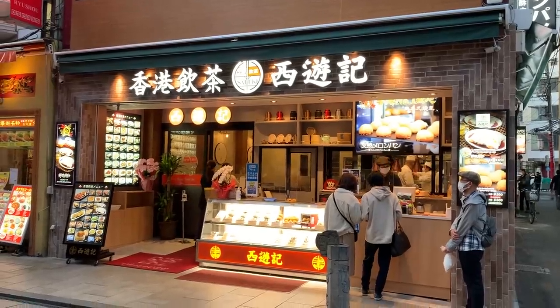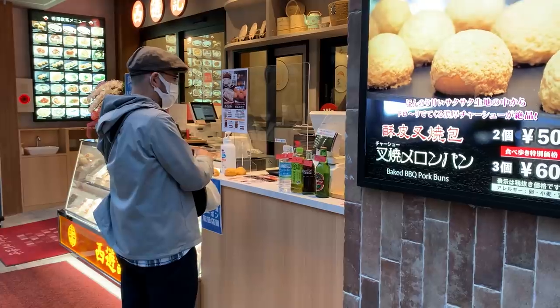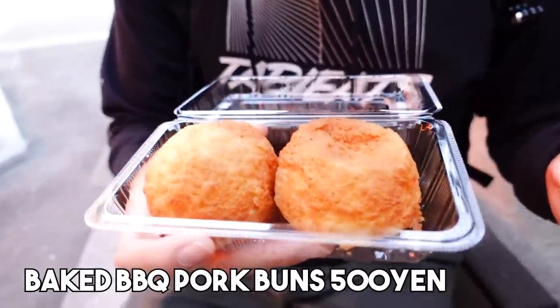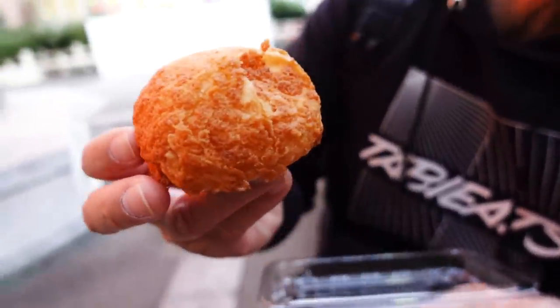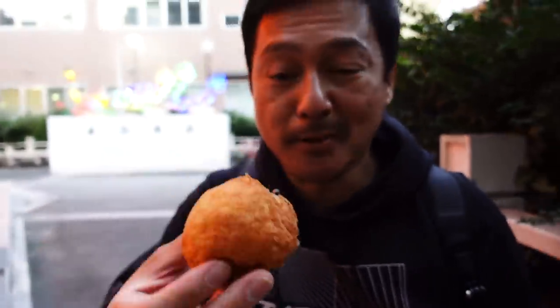All right, and then the next place is from a place called Saiyuki, and they make these char siu filled buns. We have those char siu filled pineapple buns at Tim Ho Wan in Hong Kong. And this is, I guess, like a melon pan version. So these are a little bit smaller than those. And I'm pretty sure they were inspired by the one from Tim Ho Wan. But yeah, these look so good. Itadakimasu, hopefully it's good.